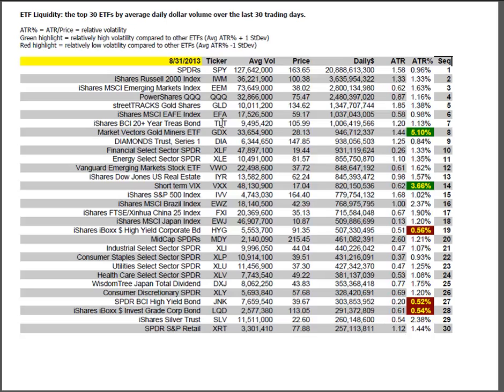Liquidity snapshots. Notice that the emerging market index is now trading 20% more volume than the NASDAQ. And the Russell Smalls are 1.5 times the volume of the Qs, so that's really become the trader's target.